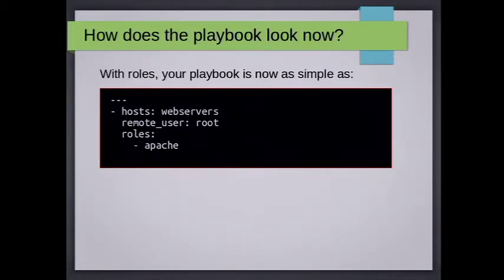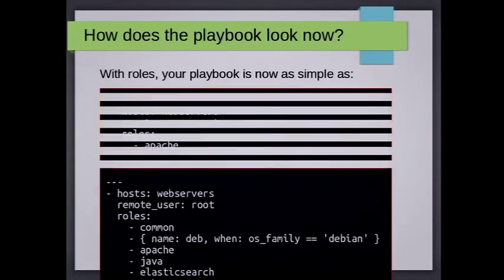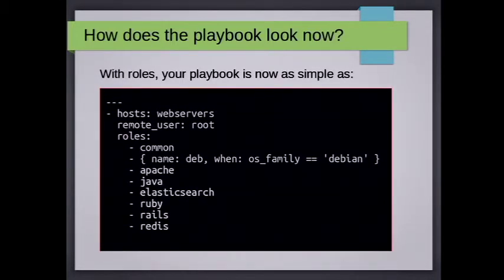Now you're playing with big blocks of Lego because you've just produced your role. You can put it there, and then you can start moving up to this. This is, I think, mostly based on our real server. We have a common role, something every server gets. Someone installs Java, someone installs Elasticsearch, someone installs Ruby. And they're big building blocks.